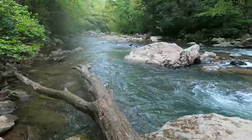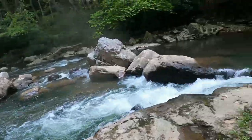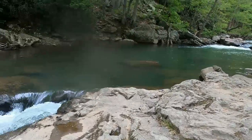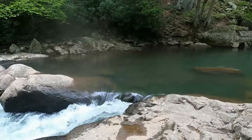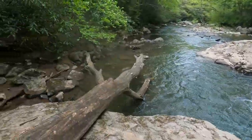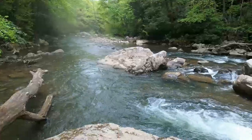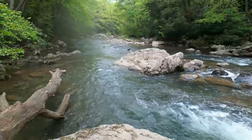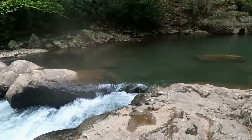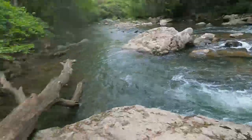Hi everybody, and here we are. We're at Meadow Run Creek, and this is Deephole. Got a fisherman up there. Might be able to head down there a little bit and do some metal detecting. Might head up to Flatrock.